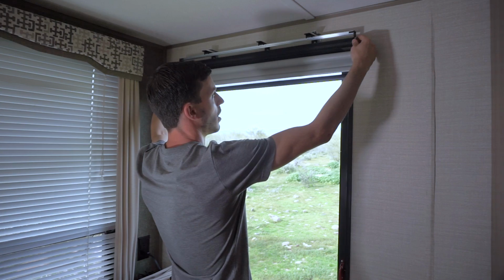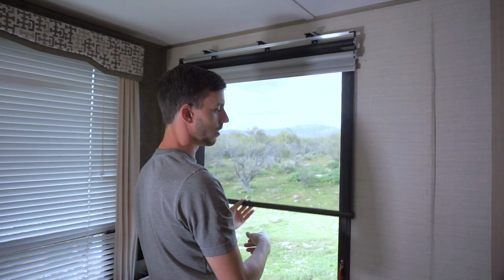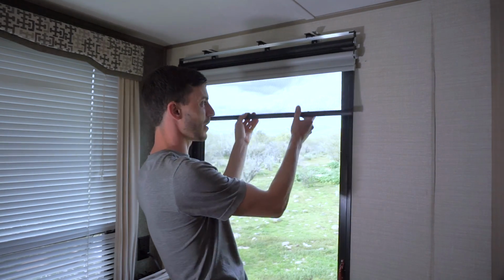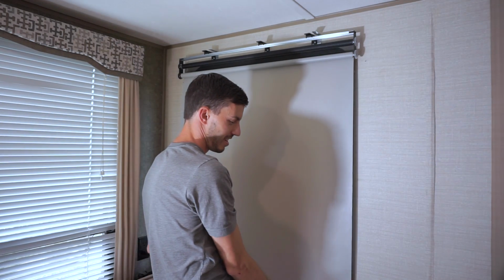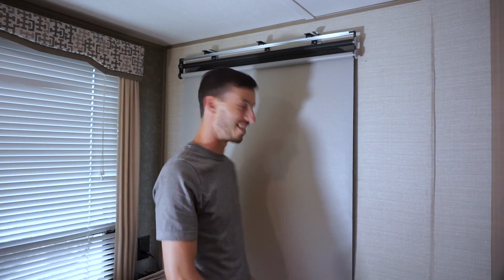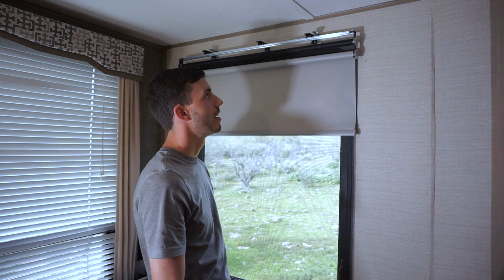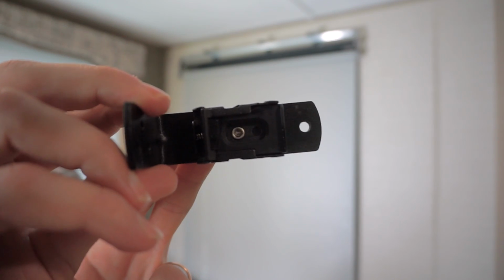I think that's a good spot. You like that? Yeah. And then you can pull these down and they'll go right back there. Pretty easy. And you saw I didn't have to help it up. It's slow rise, so it just went right up by itself. This is sweet. Look how dark it gets over here. These are awesome. I love these.